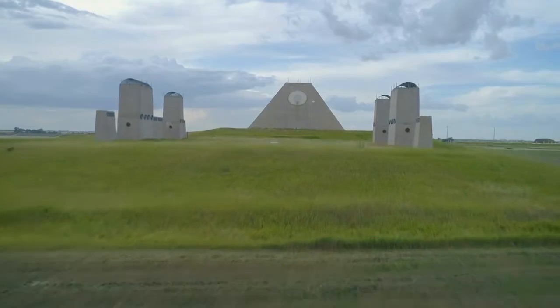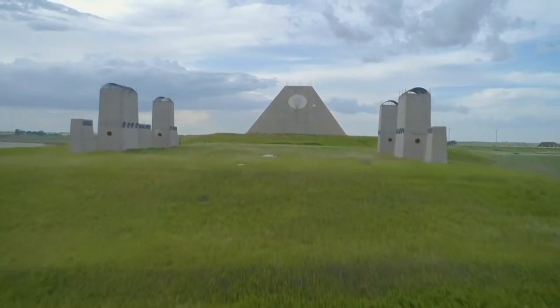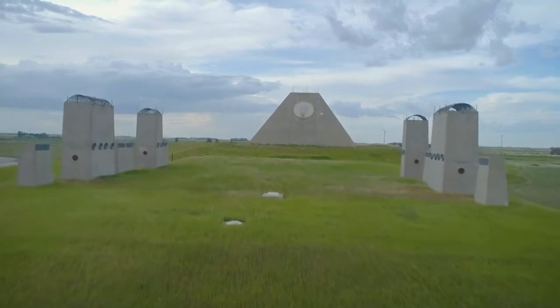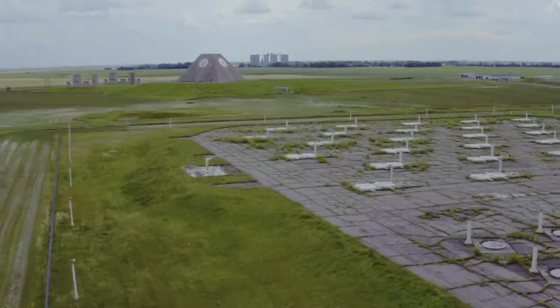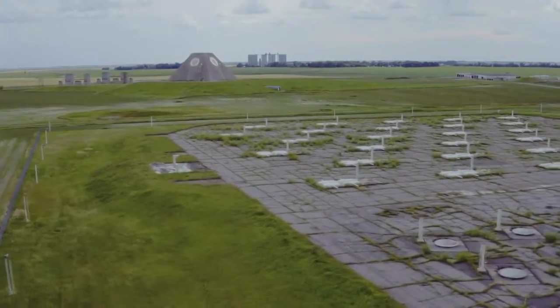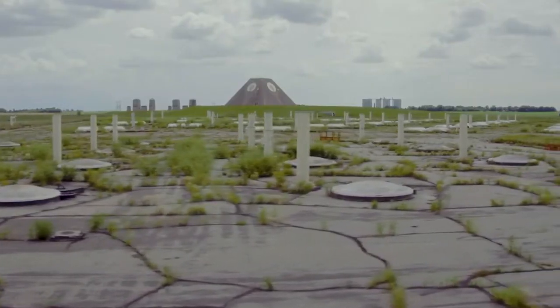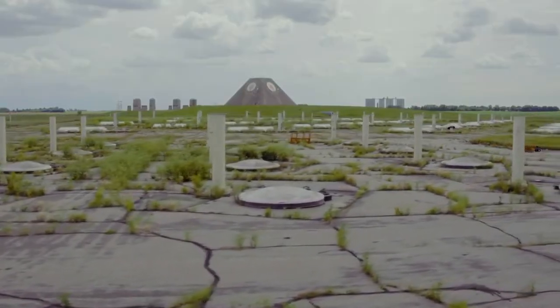But this is no ordinary industrial complex. When you get closer, you can see this was some kind of military installation. But what? These monolithic structures springing out of the ground? You have a concrete parking lot that has hatches and pillars. What is this? Who built it and why? And why was this giant pyramid abandoned?